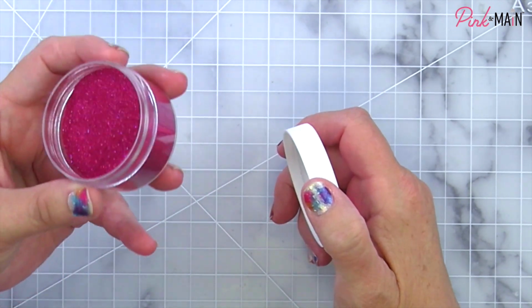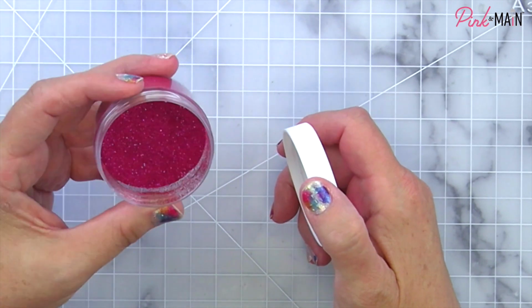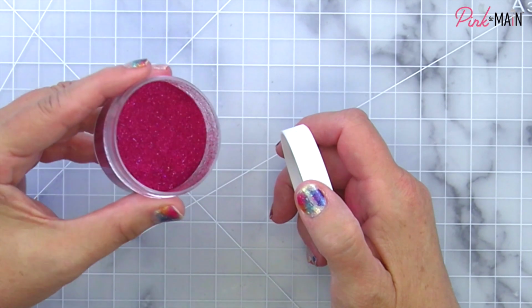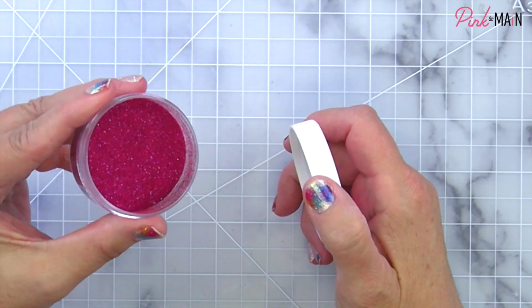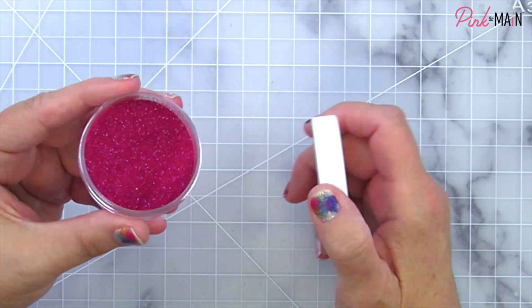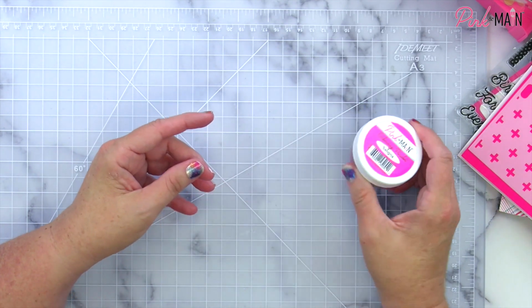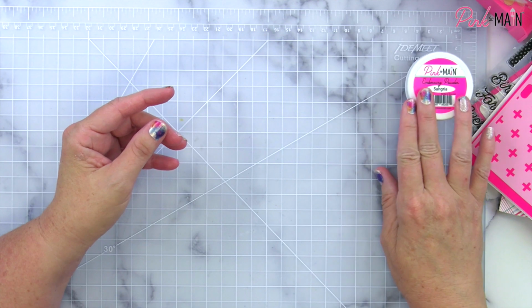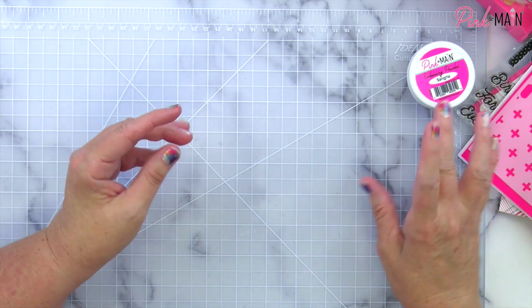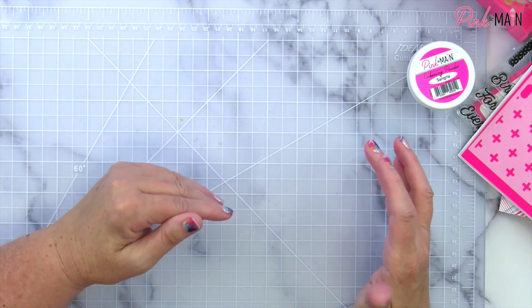It's a beautiful burgundy, magenta, red wine colored embossing powder with lots of sparkly glitter inside that shines in different colors. So very pretty. It's a great embossing powder to add to your collection. So you get all that with our monthly subscription this month, and that is $34.99 base price, and then we add shipping on the price depending on where you're located.